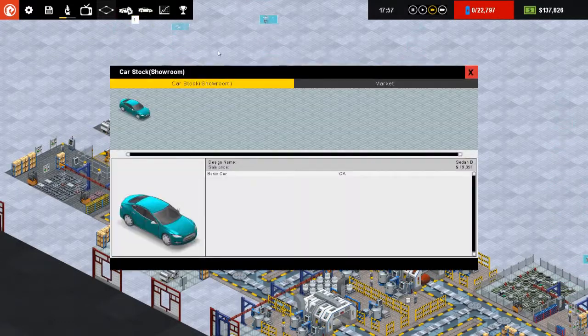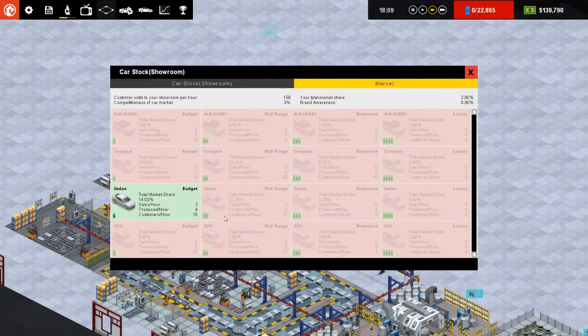Got one car there for sale. That's the basic for 19,391, and it's sold. What a bargain that is. Just under $20,000 for a brand new car. Bug car. No, it's top quality.